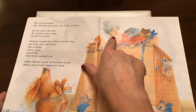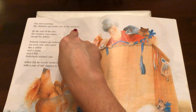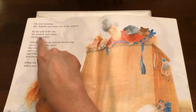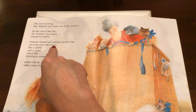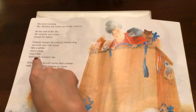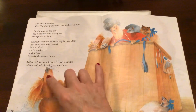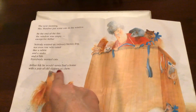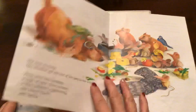Here's Mrs. Humbert. The next morning, Mrs. Humbert put some cats in the window. By the end of the day, the window was empty except for Arthur. Nobody wanted an ordinary brown dog, not even one who acted like a rabbit and a snake and a fish. Everybody wanted cats. Arthur felt he would never find a home with a pair of old slippers to chew. So like Arthur wants to chew on some old slippers.